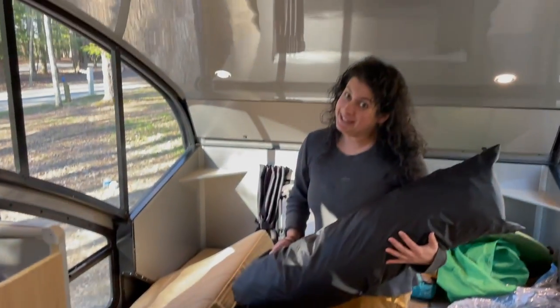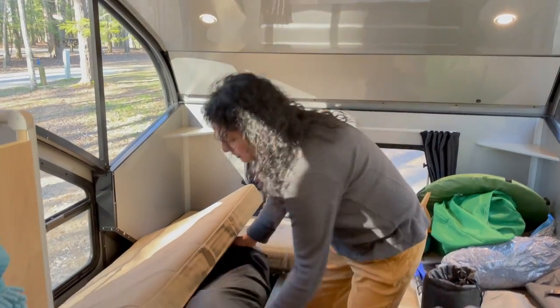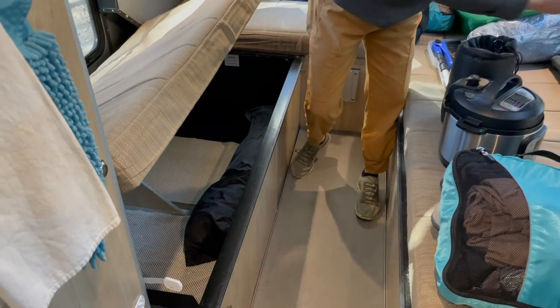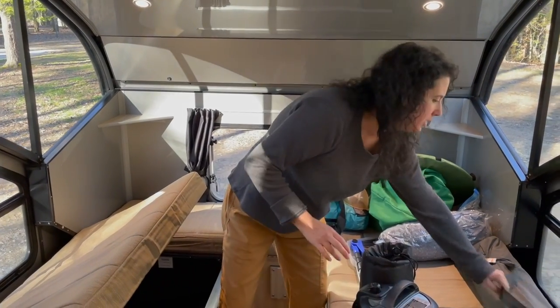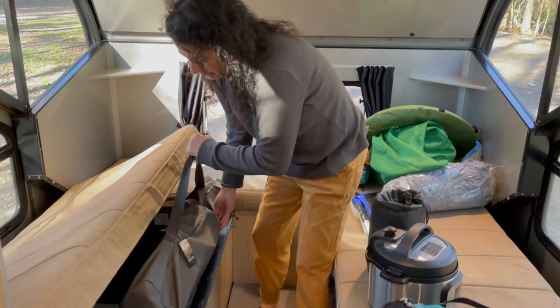I asked not to bring this, but we do use it more often than I thought. So this is the awning. That is the canopy, the fabric part, and then this is the poles. And that fits in the longest part. We also have a collapsible table, which works great as a desk when Joe's working outside as well.